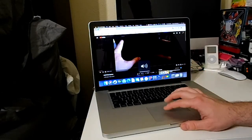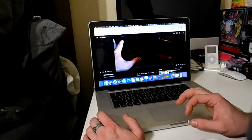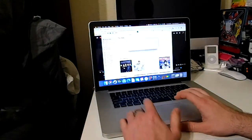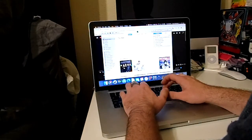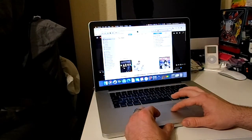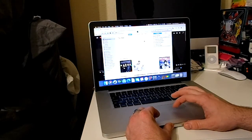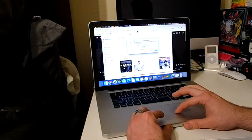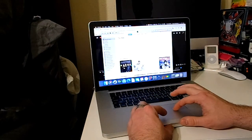But the speakers on this thing are fantastic. They're actually wonderful. Let me see if iTunes has something. Cancel. That's weird. I've never gotten the beach ball on iTunes before. Huh. Only when you're recording, right? Oh, boo. Get out of here. Oh my gosh, I don't care.